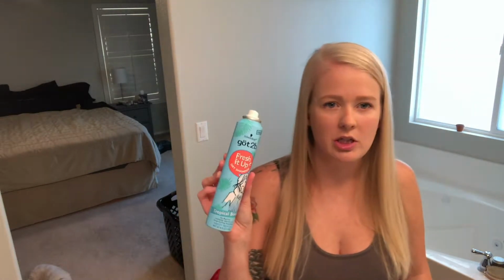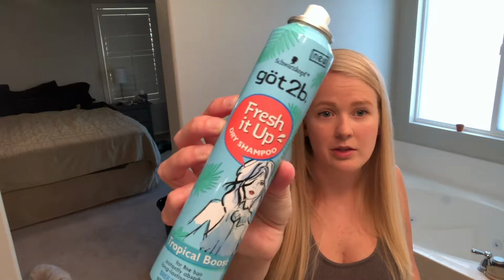And then to add a little bit of texture, I'm gonna use some dry shampoo. This is the one that I have. It was just at the store, so I don't really have a favorite. I haven't used that many. I've only used this one. And I think Dove had one that I tried, but I don't remember which one I like better. They all work the same. This one does say that it's for fine hair, instantly absorbs oil, long-lasting fragrance, breezy, tropical.